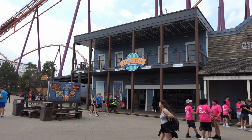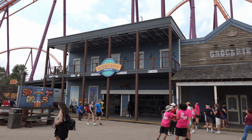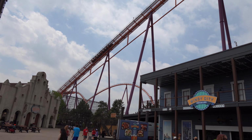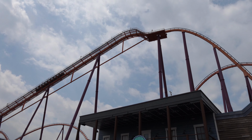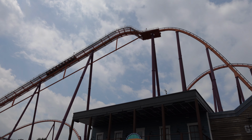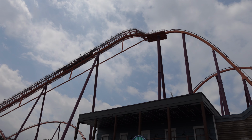Southwest Territory. It looks like Windy City is closed today, which kind of sucks for me because that's where I wanted to eat. So we'll make our way over to Yukon Barbecue, which is probably closed too, but let's take a chance and get over there and see.